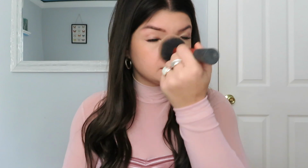And I kind of just put it literally everywhere, just so I can look a little bit more tan. Not too much, and it adds a nice shimmer.